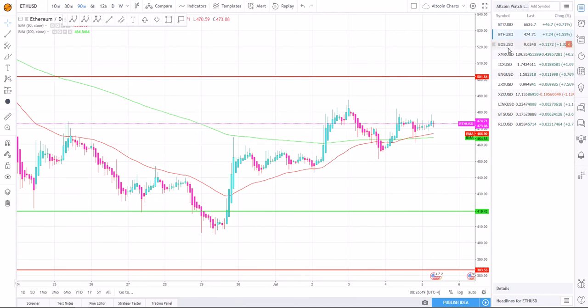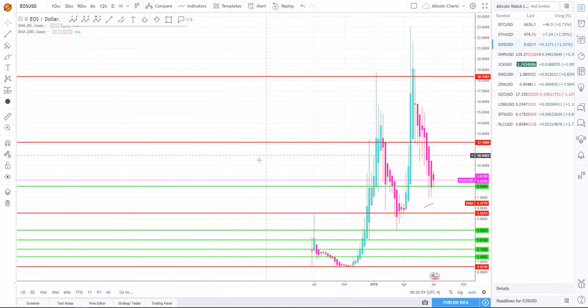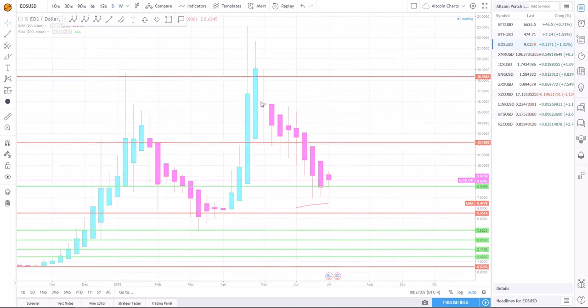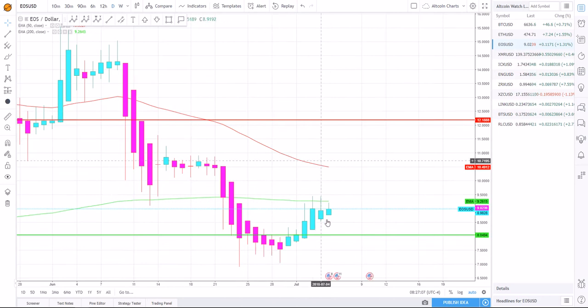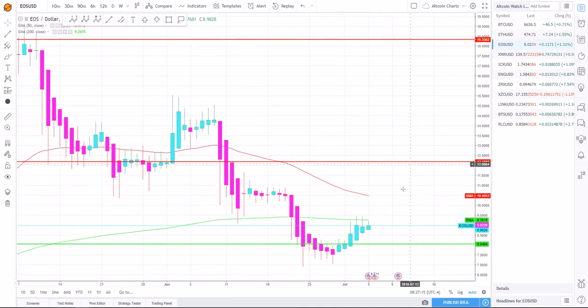EOS is very interesting. There was a lot of news around it. I don't really know too much about the news, but it bounced off of 720 on a weekly level. And even though the weeklies don't look that great, on the dailies, I believe it looks a little bit better. It has made a nice little cup formation to the top over here. It bounced off of 805, which was medium-term support. But really, it has to get above the 1210 level.